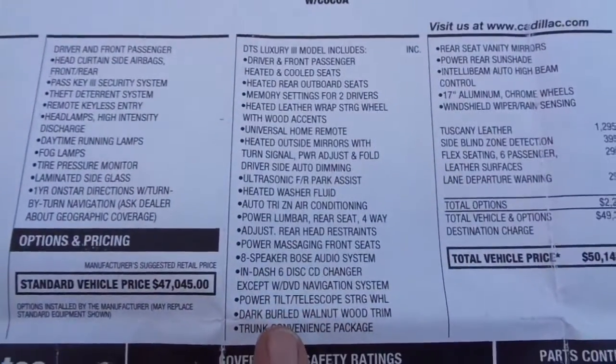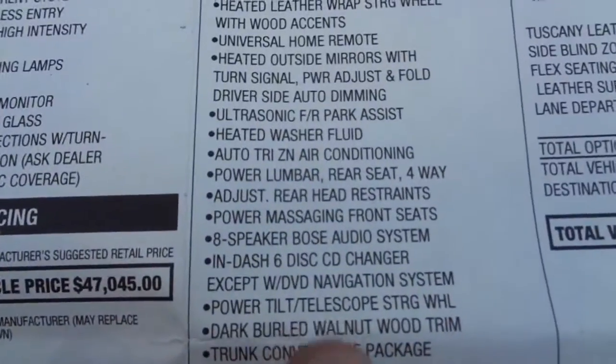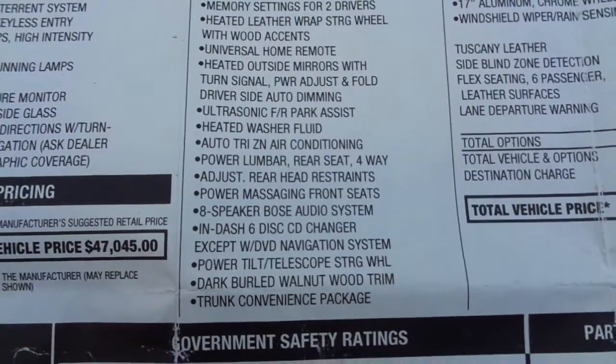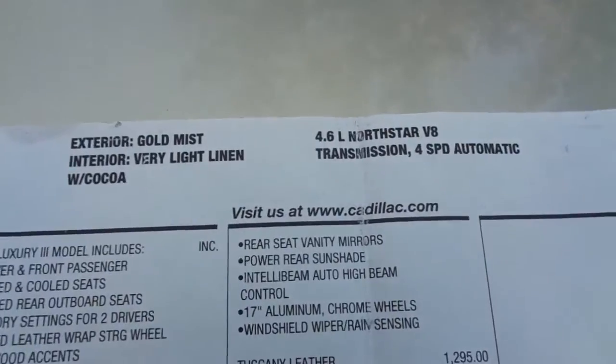This car is just absolutely fantastic. You're going to love it. It's just beautiful. So you have the power lumbar rear seats, adjustable head restraint, power massaging front seats, 8-speaker Bose stereo system. You have the power telescopic tilt and cruise. I mean, this thing has got it all.